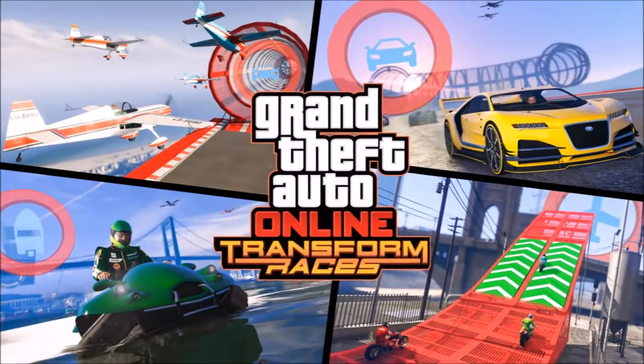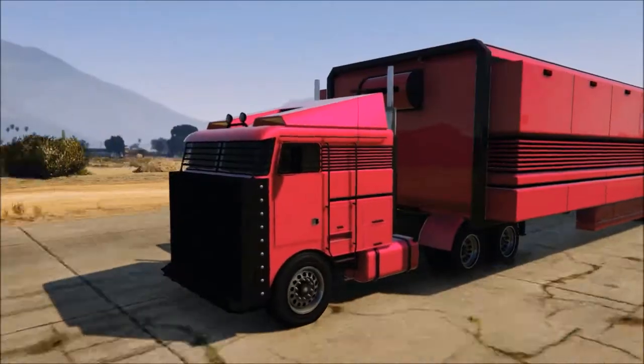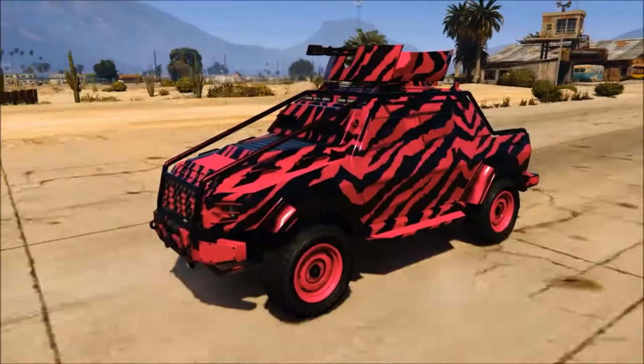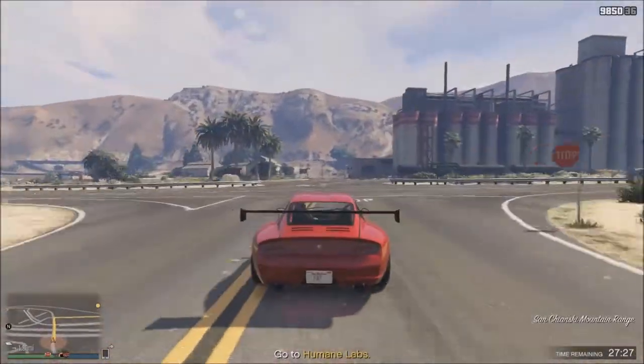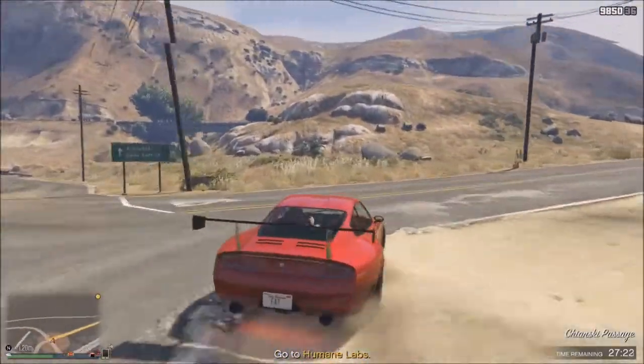Discount-wise, you get 25% off for the Avenger. You will also get 30% off for the mobile operations center, the Insurgent pickup, as well as the Nightshark, as all are very useful if you want to upgrade your weaponized vehicle, weapons, or maybe even survive the hostile lobby.